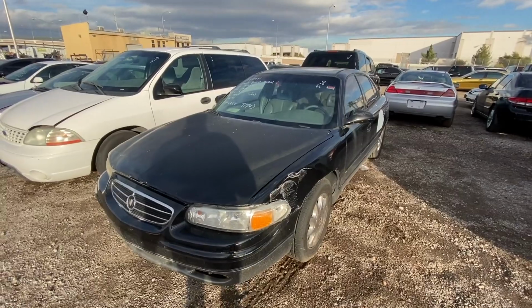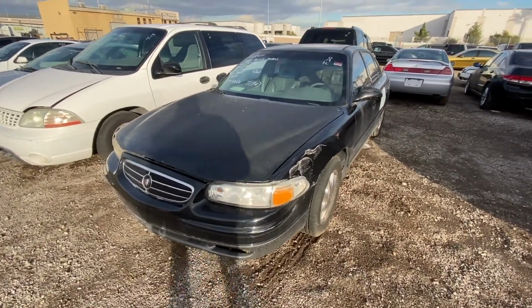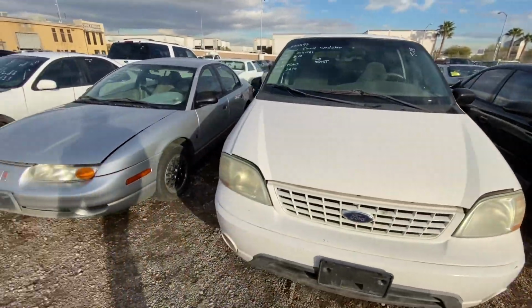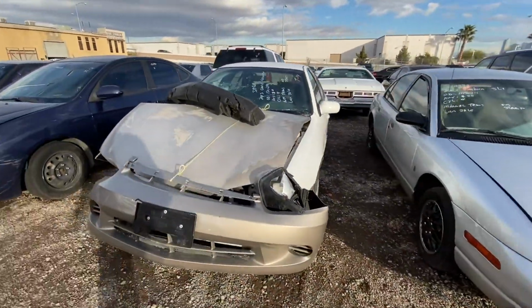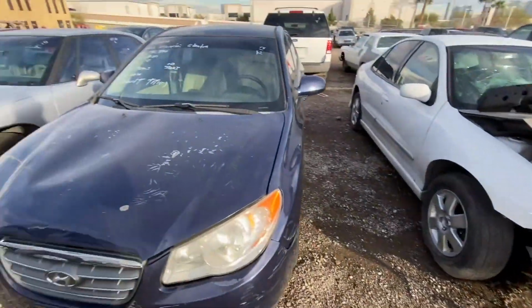Alrighty guys, also a no start. We got a 2000 Buick Regal here, also a no start. We got a 2002 Ford Windstar here. We got a 2002 Saturn, 03 Chevy Cavalier. And I thought this one was gonna be the one to start.